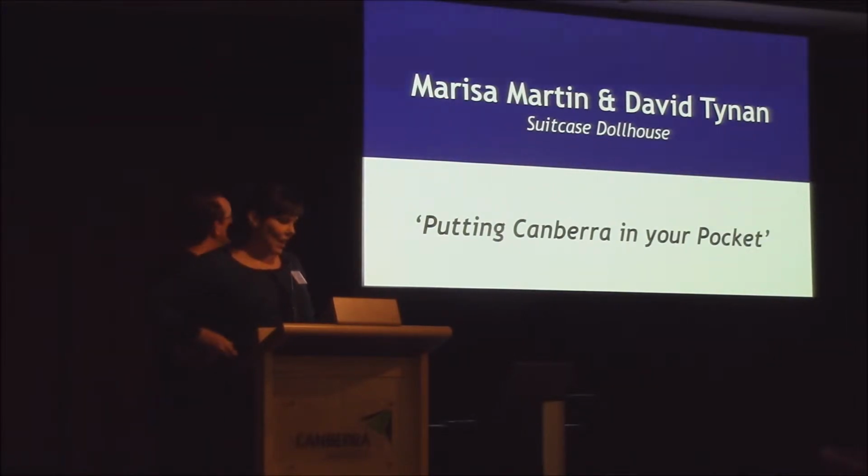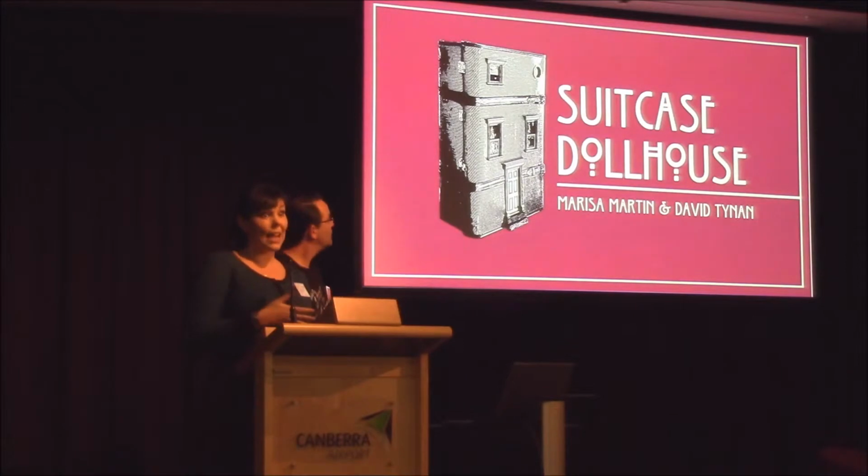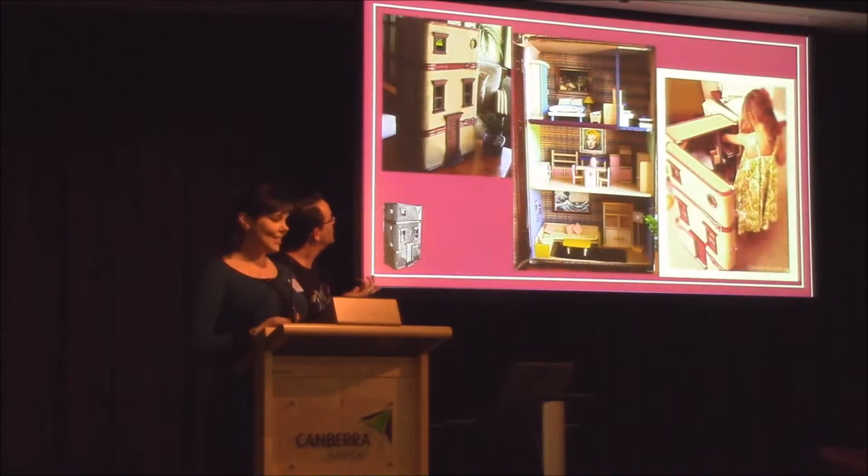Now our business is very, very much smaller than all of these other businesses. I mean that both figuratively and literally. We make miniatures. Suitcase Dollhouse came about because we started making dolls' houses literally out of suitcases. So here is our first one that we made for our niece.